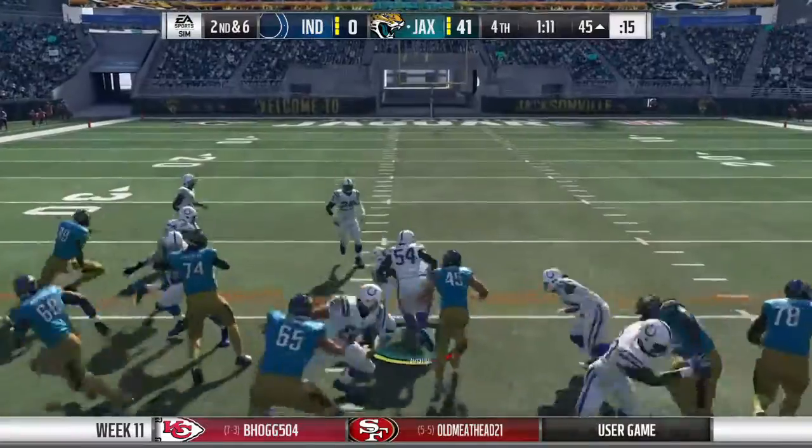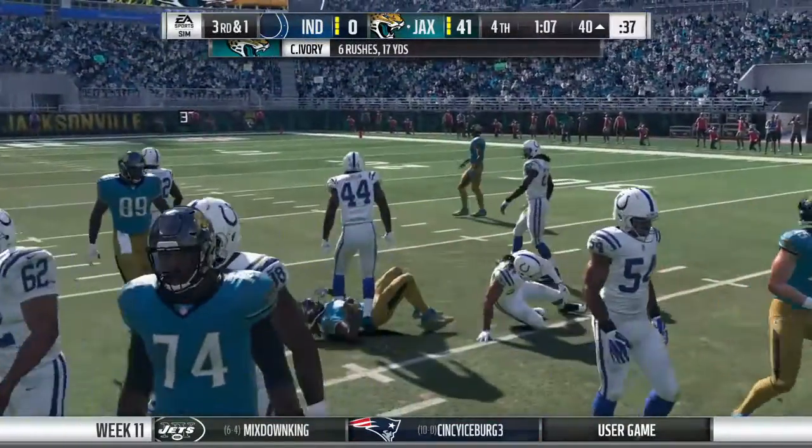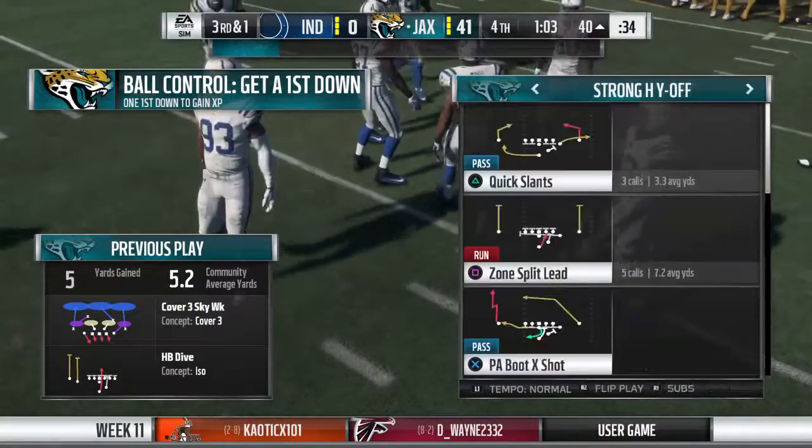Another run. This time it's Ivory. And he's able to get this one down to about the 40. It's a 5-yard gain, but they'll still be a yard short here with 3rd down now looming.